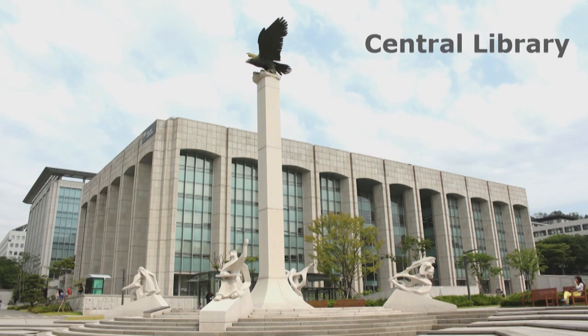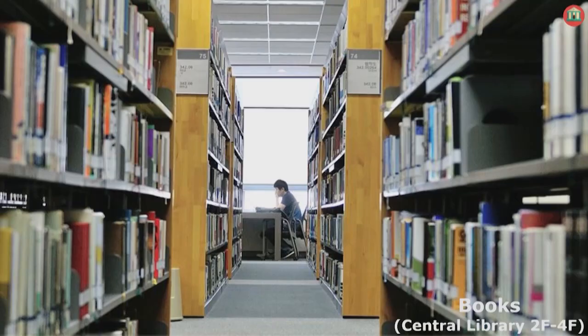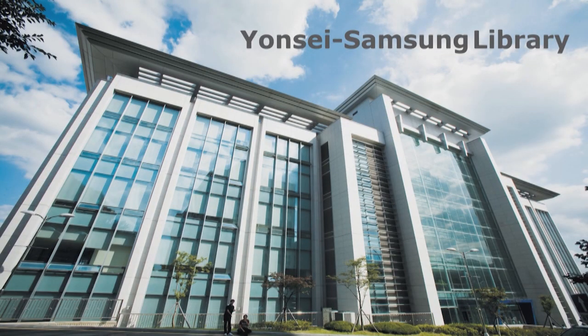Each library has its own features. First, the Central Library is a book library. Most printed materials are located here at the Central Library. On the other hand, the Yonsei Samsung Library is an IT library. It's equipped with more PCs and multimedia content here.